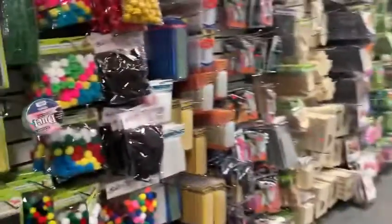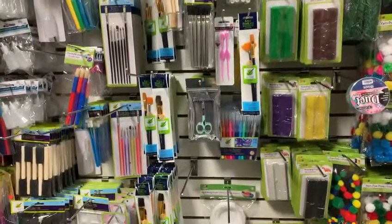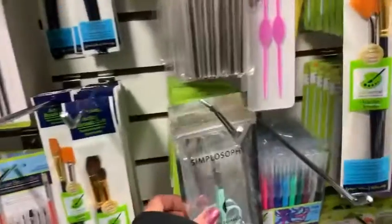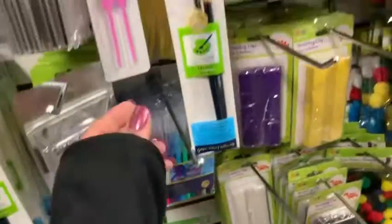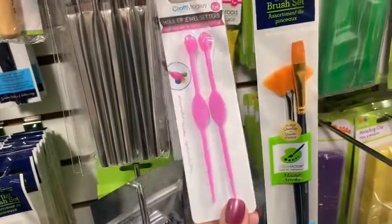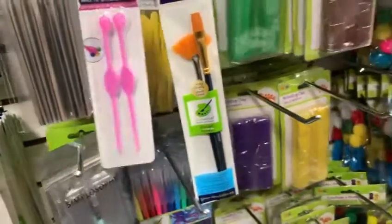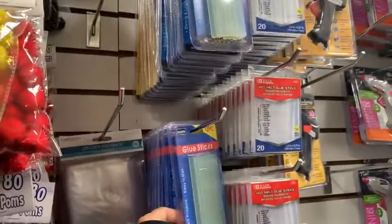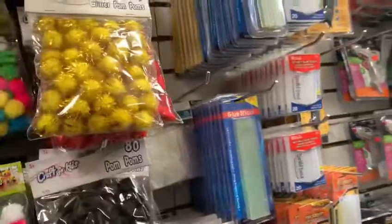Here we got on this side. I know I'm flipping you all over the place, guys. I apologize. They have their own kind of magical scissors here. But I like my magical scissors. They got a wax tip jewel setter. Interesting. Here they have some of the glue. But this is the thin one. It's not the thick one.